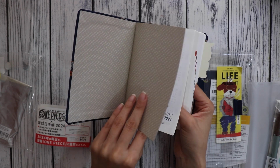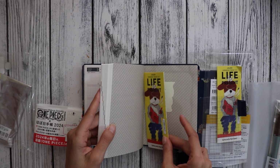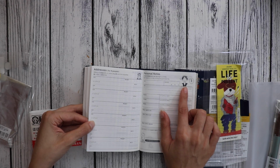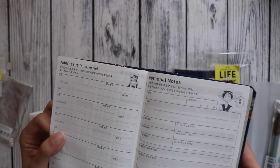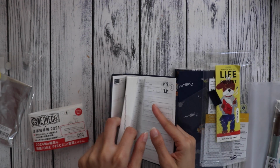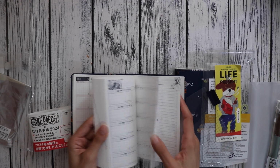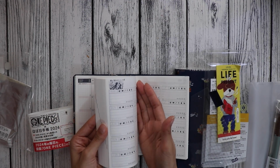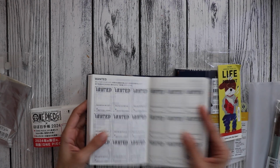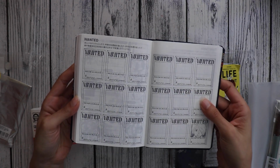The rest of the planner is exactly the same as the other original planners from Hobonichi. In the back, it has the little pamphlet that comes with the 2024 planners. And I just found out that they have some of the characters in the extra pages in the back, which I think is also very cute. A little extra detail for those who like the anime or just those who like the illustrations, like I do. I think I can appreciate them even though I haven't watched the anime. And this particular spread is different from the other original planners.